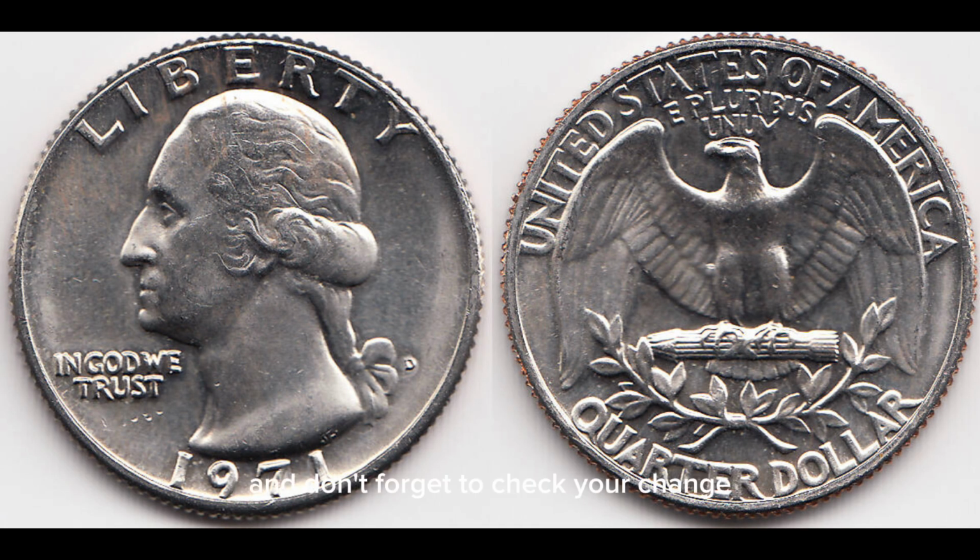And don't forget to check your change. Who knows, that next 1971 quarter might be worth a lot more than 25 cents.